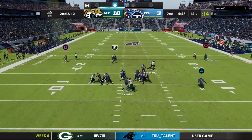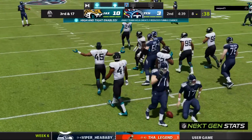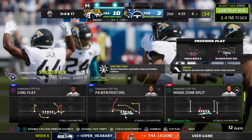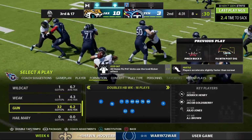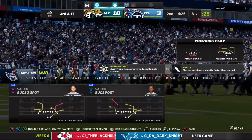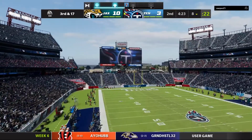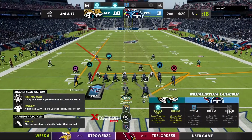Back to throw, Tannehill. In trouble here, and down he goes. Back at the 8-yard line. K'Lavon Chaisson. He's the one to get him, and that is sack number 7 for him on the year. So 3rd and long after the sack. Tough task for Tannehill and the Titans.